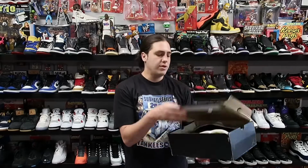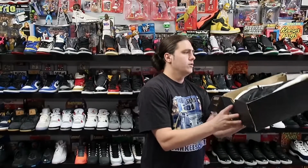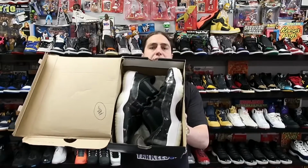Next up on What's Shipping, we have another GOAT order. Here are the Air Jordan 11 Low Barons, size 13, gently worn. Had these for what feels like forever, so definitely happy to get them out. They sold for about $140, and that's what's next on What's Shipping.